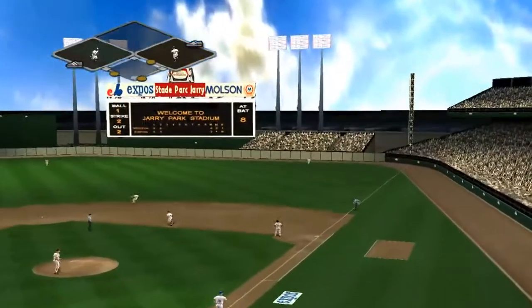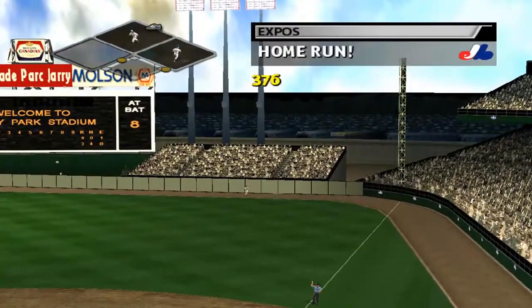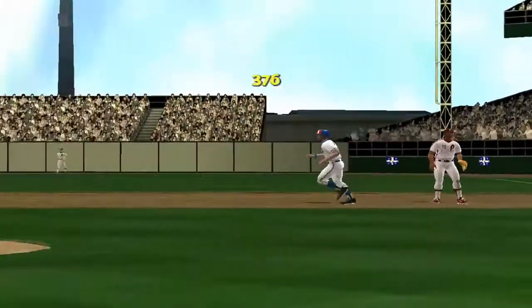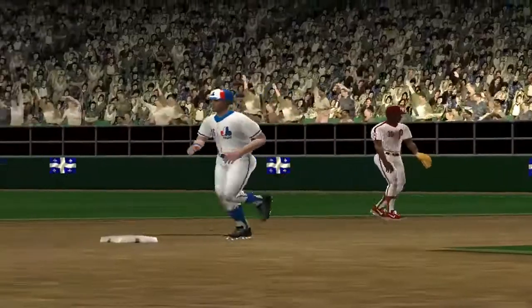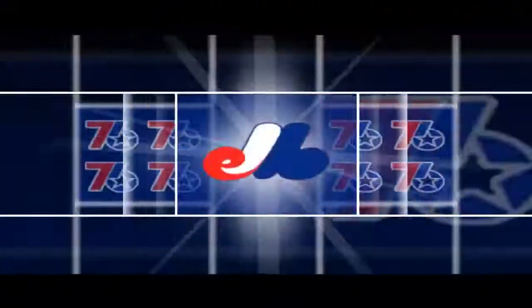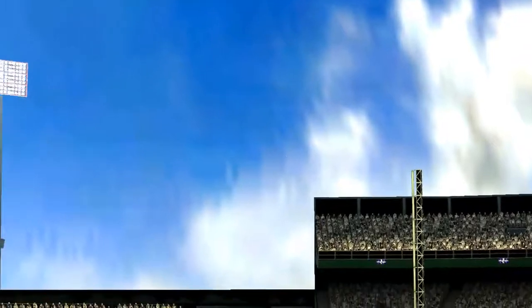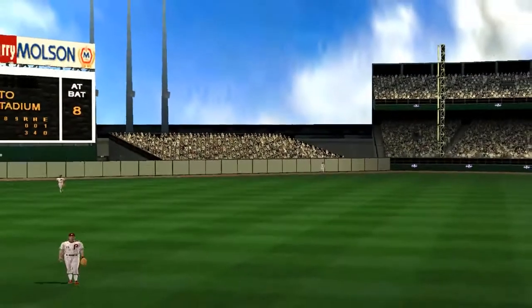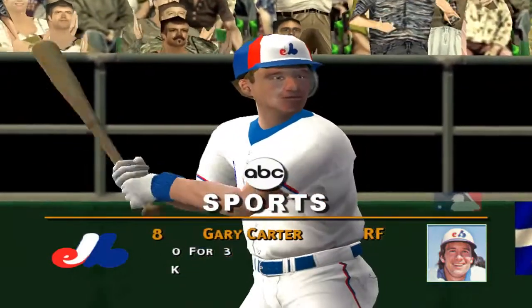It's way back and gone. Home run. No doubt about this one, and the ball is out of here. Now coming up, Gary Carter.